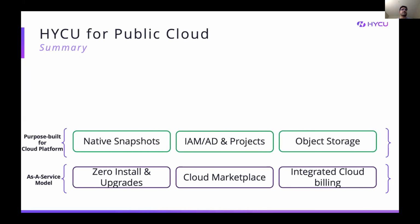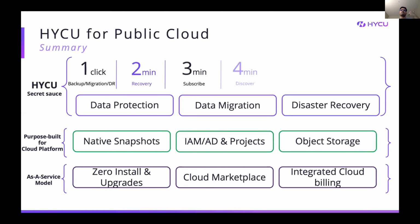We are purpose built from the ground up, meaning that we have the ability to integrate with every cloud platform. We leverage all of your snapshots in the most cost-efficient manner. We fully inherit all of your security policies that are defined within your cloud, be it identity access management within your Google Cloud or Active Directory within your Azure. We inherit all of the projects and resource groups, and we do backups directly to object storage. By doing this, we deliver an ultimate easy to use solution that delivers data protection, data migration, and disaster recovery on workloads, regardless of where you want to run.